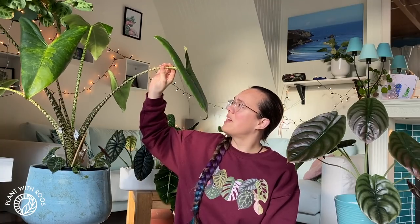Overall, the Zebrina has been a really easy plant for me to grow. And it's one that a lot of people comment on because they love the stems. And that's good news because I can tell them you can easily get this if you don't get the variegated version. You get it for like 20 euros in a shop here and you can get a really big one already. So for all my beginner plant neighbors and friends, this is a really good suggestion.